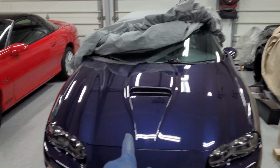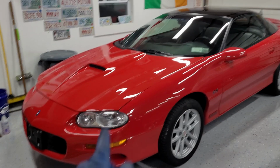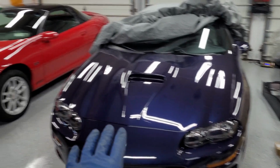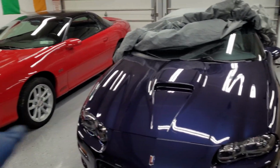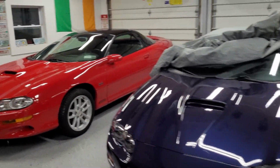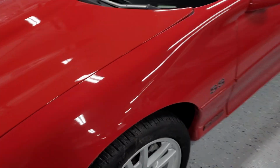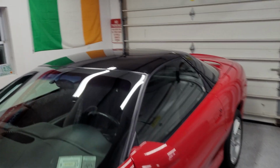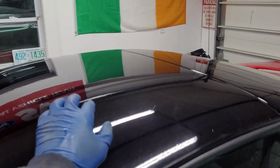This one has 27,000 miles. This one has 18,000 original miles. So if my math is correct here, less than 50,000 miles combined between these two cars. This one is also bone stock, except for probably tires and battery. Rare hardtop. Like I said, most of these came with a T-top.